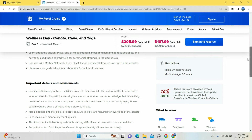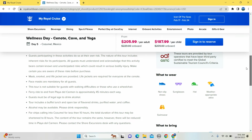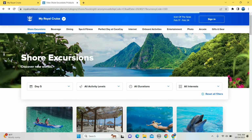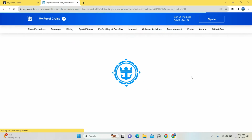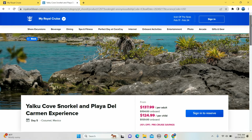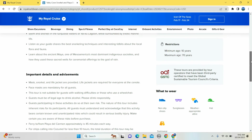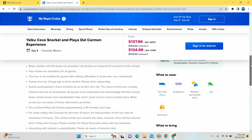Go to the cave. 70. There you go. Those are the details. You want to do some more snorkeling, but in a different location. $137. Leaves at 7:30. 9 hours. Minimum age is 10. Maximum age is 70. And they give you snorkel gear to use. And face masks are mandatory, I assume, to snorkel.